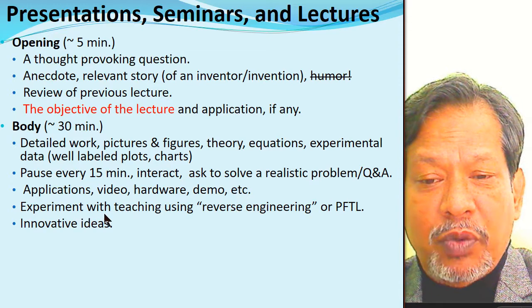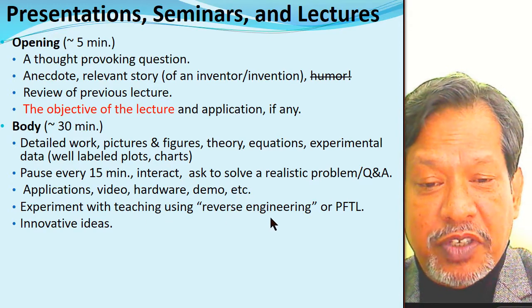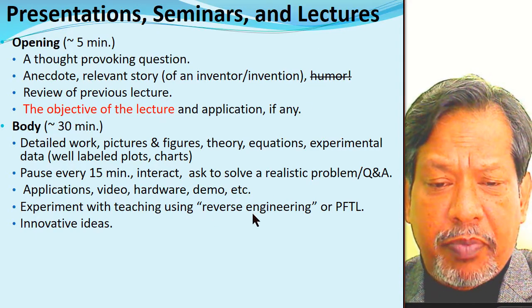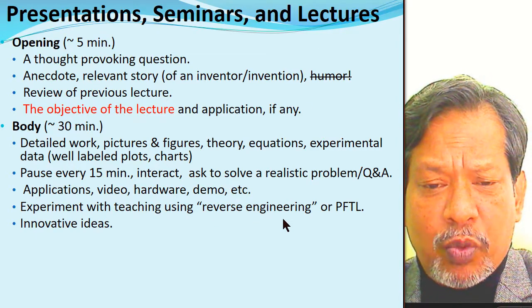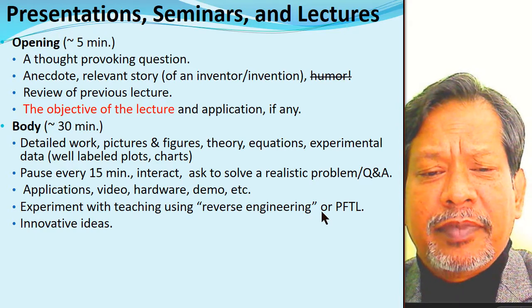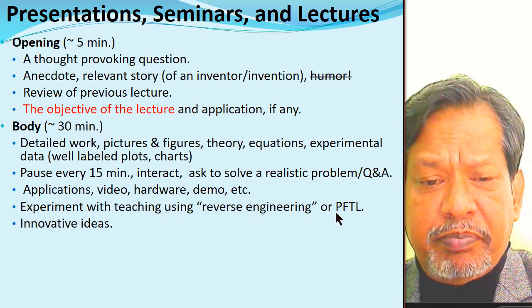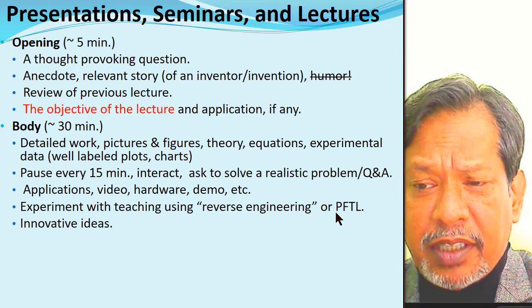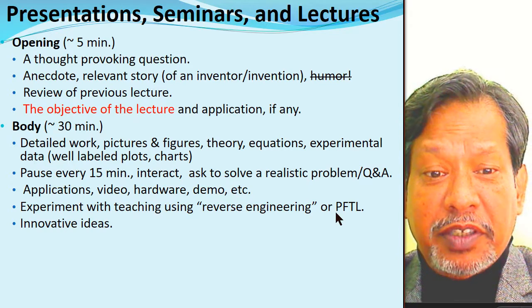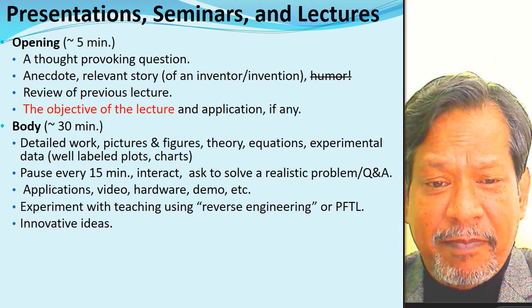Experiment with teaching using reverse engineering. If you are giving a seminar or lecture, this is a very powerful method. Bring a piece of hardware, open it up, show some components, then show the theory behind it. PTFL, product first. First show the product. Students or audience get excited.